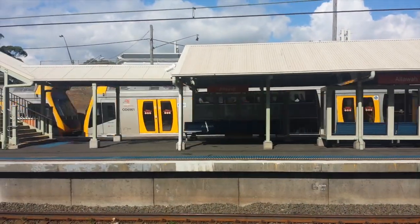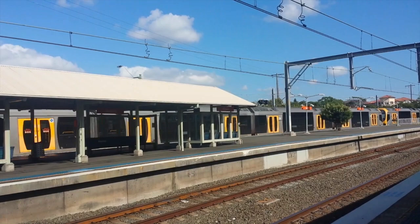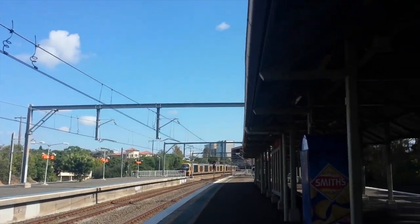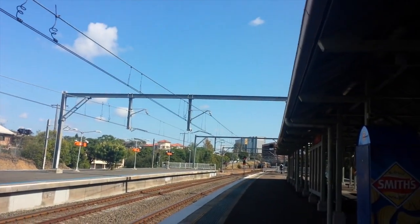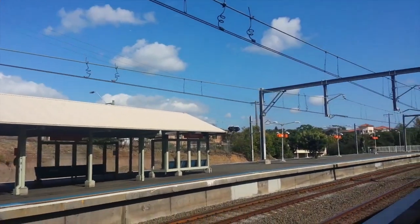Bound for Wollongong, passing platform number 4. Apparently station staff have called the police on me because I could possibly be a pedophile just because I'm holding a camera at a station, pointing it at trains. Yeah, I'm definitely a pedophile, you see. Definitely. 100%.